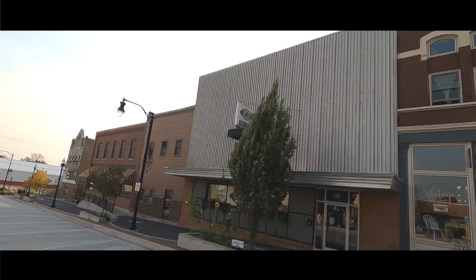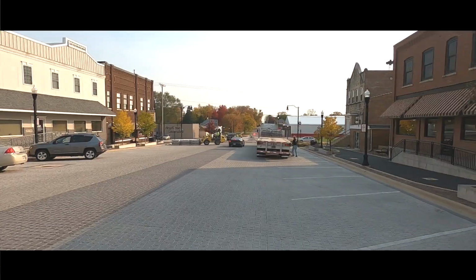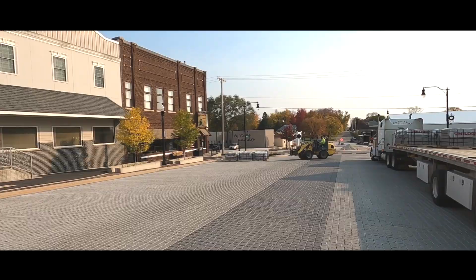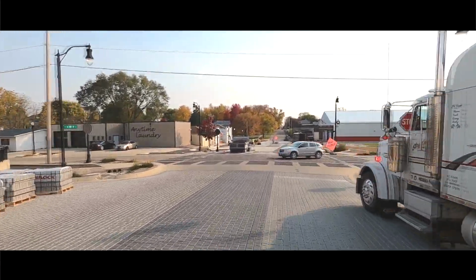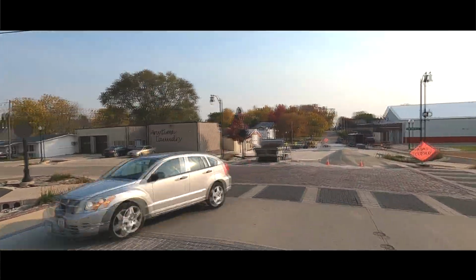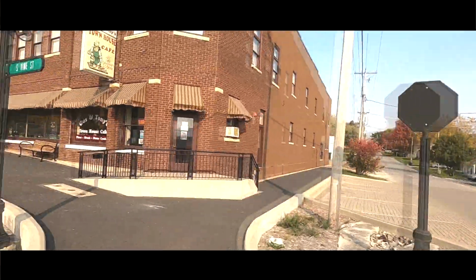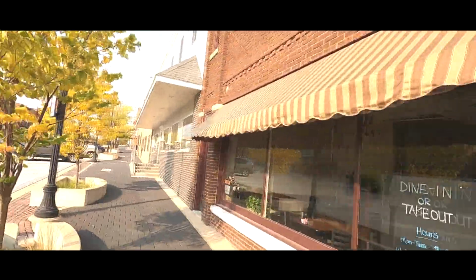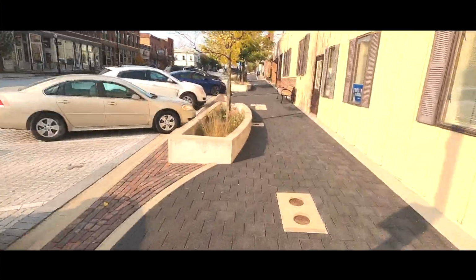And here we have the Tapped Out, which is a popular restaurant. And down here at the very end on the left side is Gus and Tony's, which is another popular restaurant in town. I'm going to turn around here, head back up the street. Here's Gus and Tony's. And to the right here, there's the old Union newspaper building. Or is it this one? One of the two.